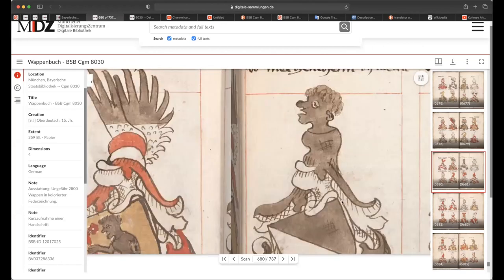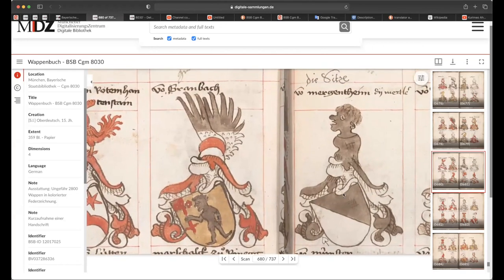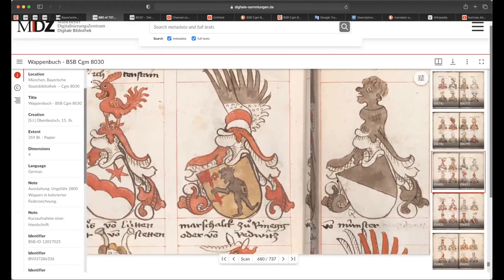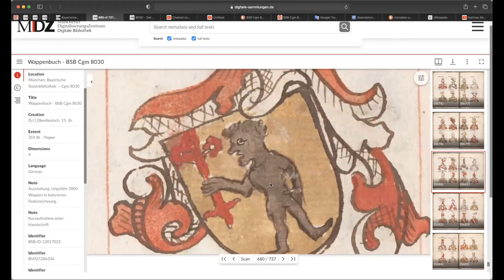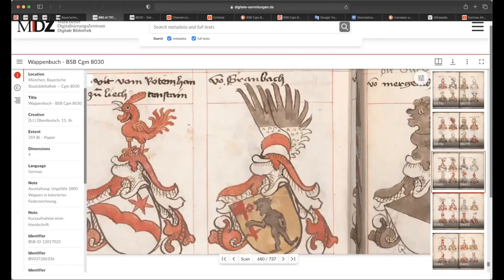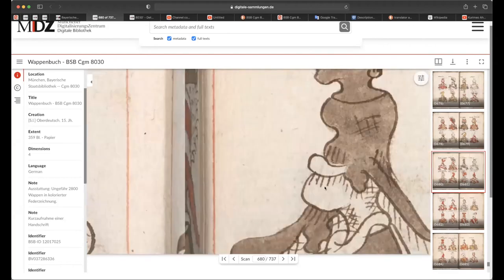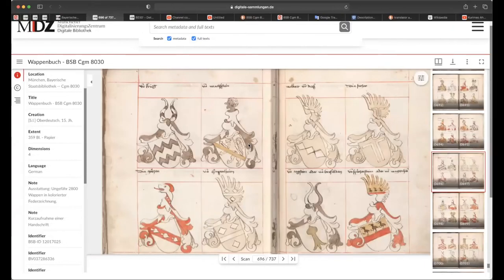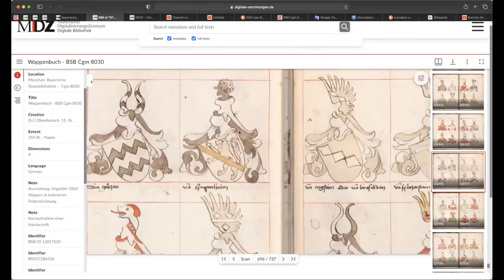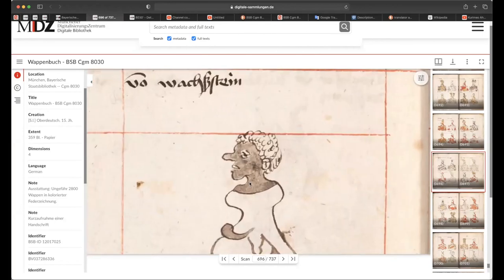All right. What we find here. And right next to him over here, got this family crest, depicting a dark skinned person as well. All right, we got some more right here. And zoom into this one right here. That's the name.